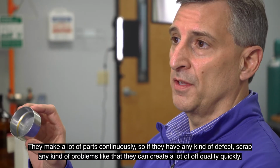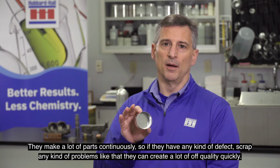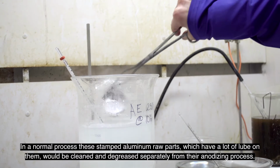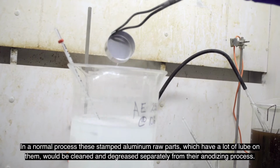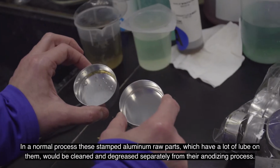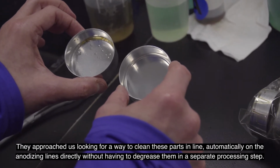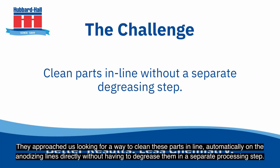They make a lot of parts continuously, so if they have any kind of defects, scrap, any kind of problems like that, they can create a lot of off-quality quickly. In a normal process, these stamped aluminum raw parts, which have a lot of lube on them, would be cleaned and degreased separately from their anodizing process. So they approached us looking for a way to clean these parts in line automatically on the anodizing lines directly without having to degrease them in a separate processing step.